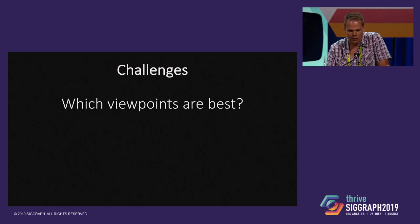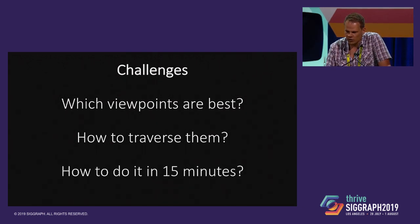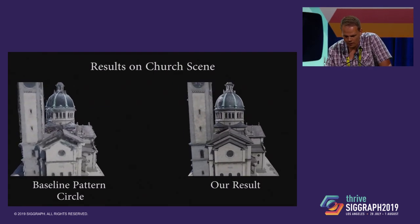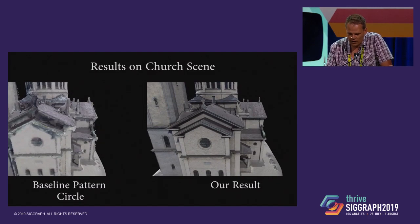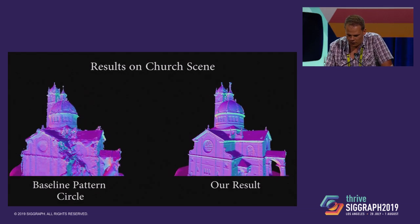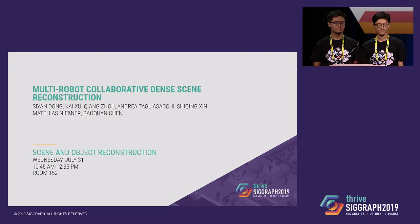Speaking of flights, we present a method to reconstruct building-sized scenes using flying robots, and to do so we need to tackle several challenges, including viewpoint selection, efficient traversal of the viewpoints, and all of that within the battery lifetime of the robot. We formulate this as an optimization problem that ensures desirable properties for viewpoints, for surface reconstruction and respects the physical limits of the robot. Come see our talk for more details.